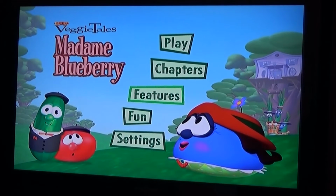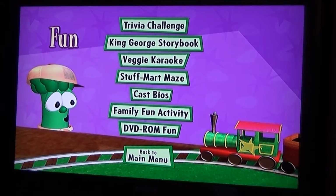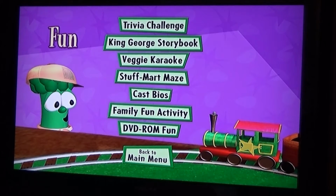And the second Easter egg is if you go to Fun and you keep clicking your right arrow, you'll come onto the star. And if you click it, you get to watch the Easter egg.